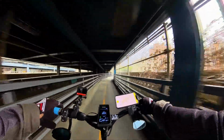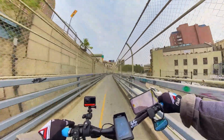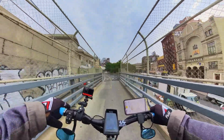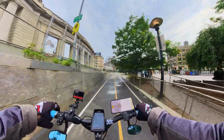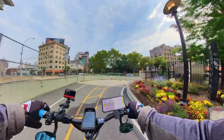Are those stairs? God, oh, please, I hope you don't expect me to carry this thing down these stairs. Oh, thank God. Nah, I'm not into carrying this thing downstairs.